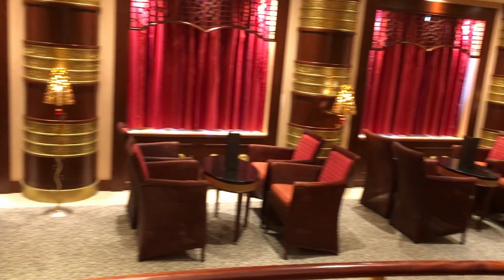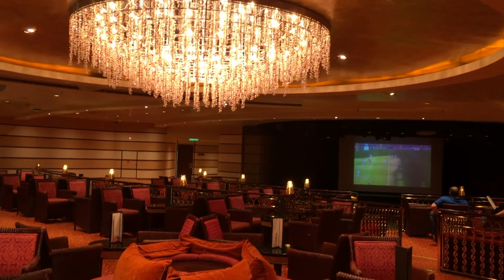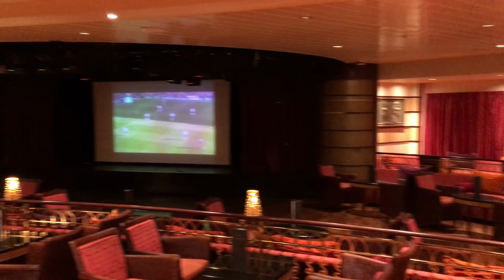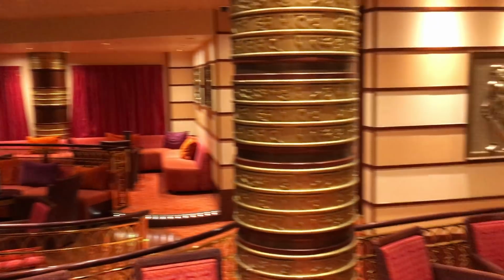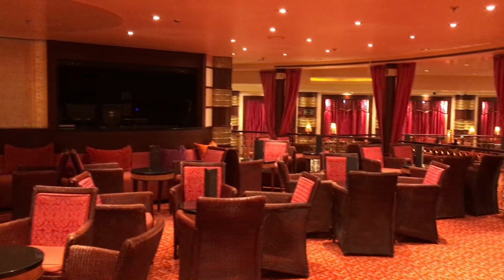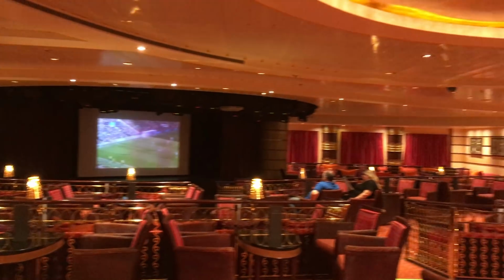Then you have what we used to call the Red Lounge. Now this lounge is pretty big, and it's one of a large amount of live production venues, and in the day you can watch football and relax with a paper, and it will generally be empty. However, if you come at night, it will usually be filled.